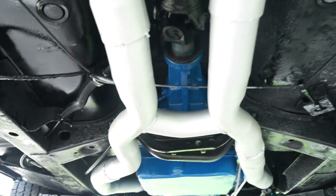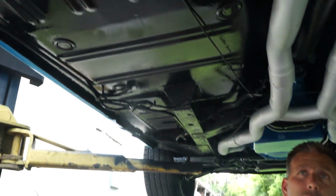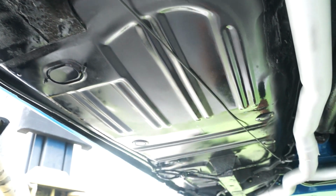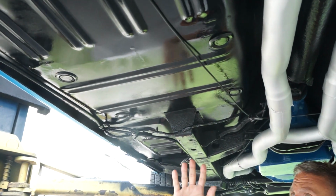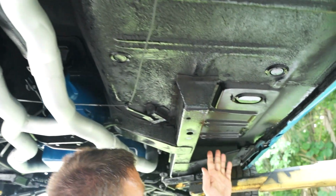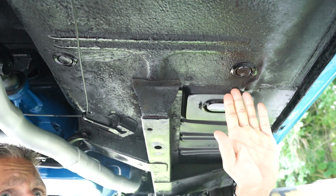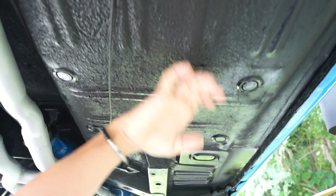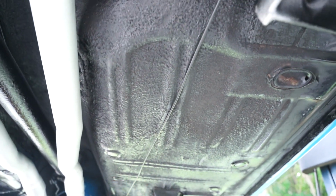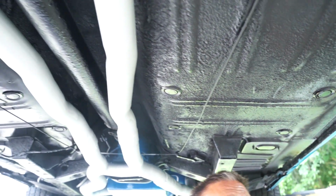So I got a puzzling one here. Obviously this car was a pretty in-depth, expensive restoration. Driver's side floor pan all the way back is brand new, one piece. Passenger side floor pan, this part looks brand new right here, and then there is a seam here. Everything's solid, everything's good. There's no holes or anything. I just don't understand why they did a section instead of an entire floor pan.